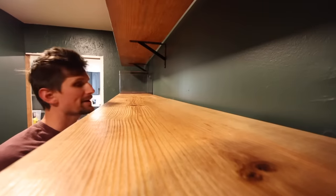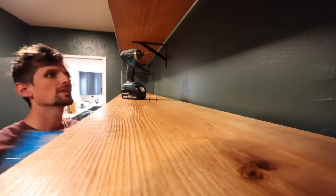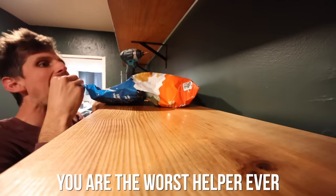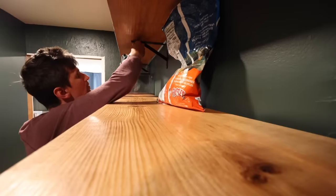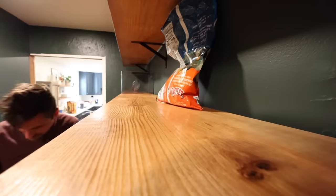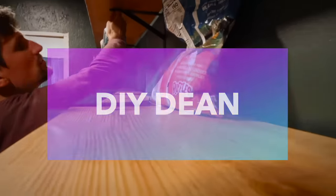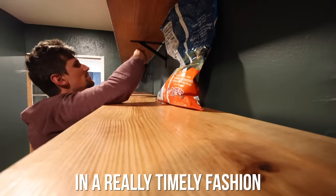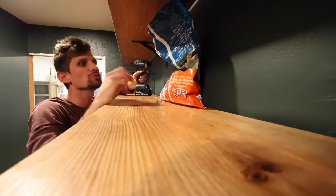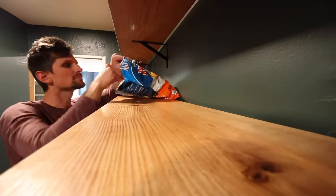All right, so Andrea's hired my help, which means we're gonna need two screws, one screwdriver, and the ruffles. Let's get started. You are the worst helper ever. I'm a pro. Where did that screw go? Welcome to DIY Dean, showing you how to get projects done. In a really timely fashion. Pro, call me Andrea. One screw, two chips. Two screws, four chips. Yes.